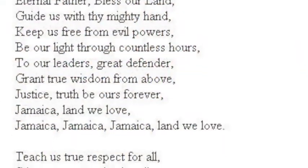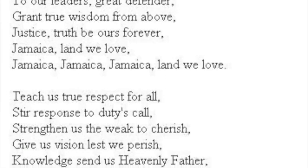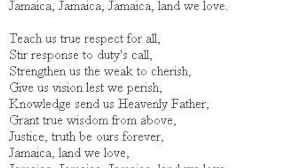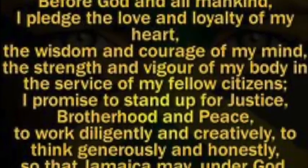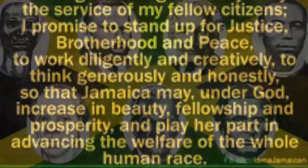Robert Lightbourne was the author of Jamaica's national anthem. The first time they had their own anthem was the 31st of March 1962. The national pledge was written by Sir Hugh Sherlock in 1962.